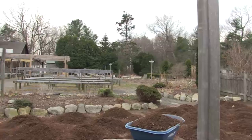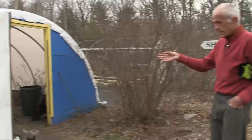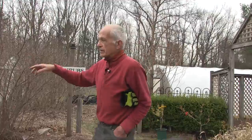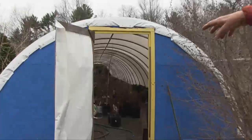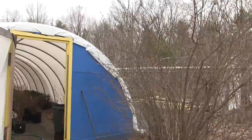So, let's go down here and we'll look in some of the overwintering houses. This is how we overwinter plants here at Bay State. It's a tent within a tent system. Just come up here and you can peek in and see what I mean. The plants are clustered in the middle of the house, and then I construct a little inner tent over those plants. And then we cover the whole house with another sheet of plastic.